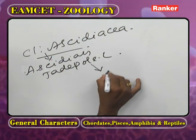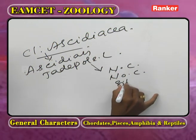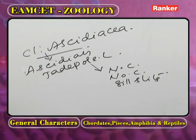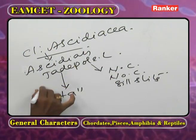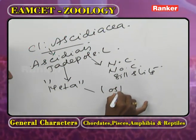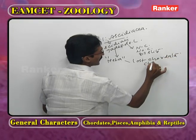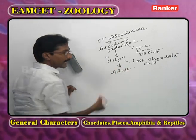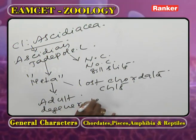In the larval stage, what is present? The nerve cord present, the notochord present, the gill slits. All chordata characters are present in the larval stage. Now this larva undergoes metamorphosis. Because of the metamorphosis, the larva lost the chordata characters, and after metamorphosis, it becomes adult. Now here the adult is the degenerate adult.